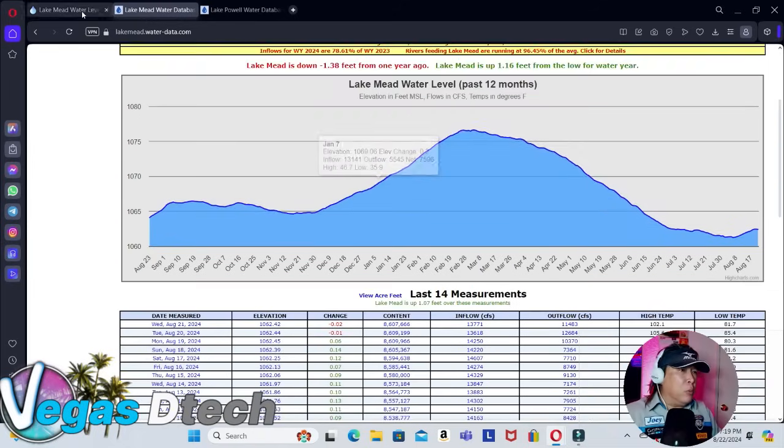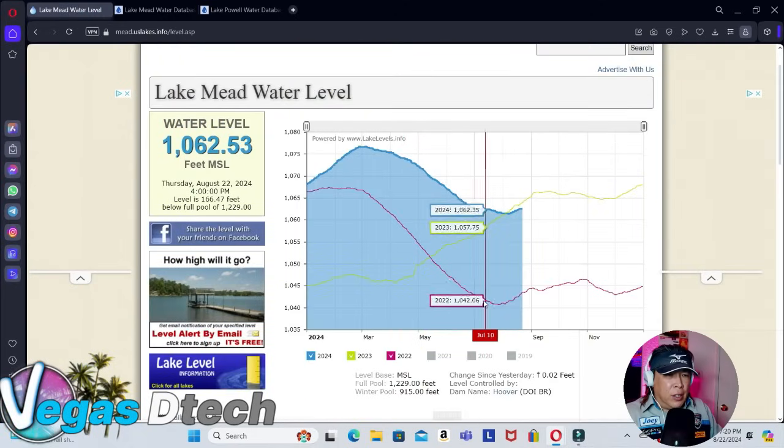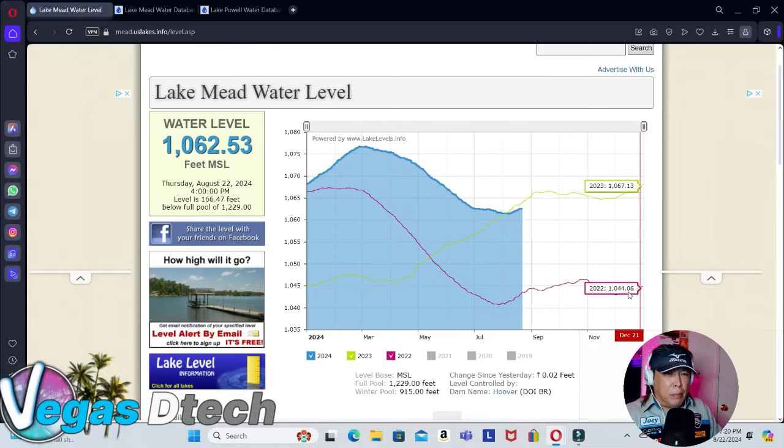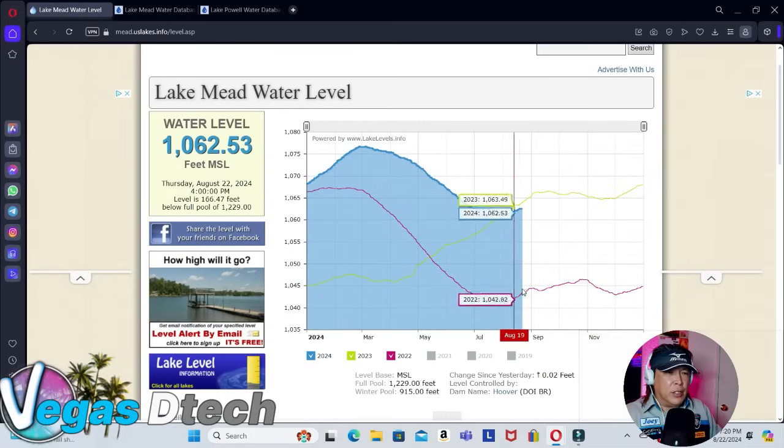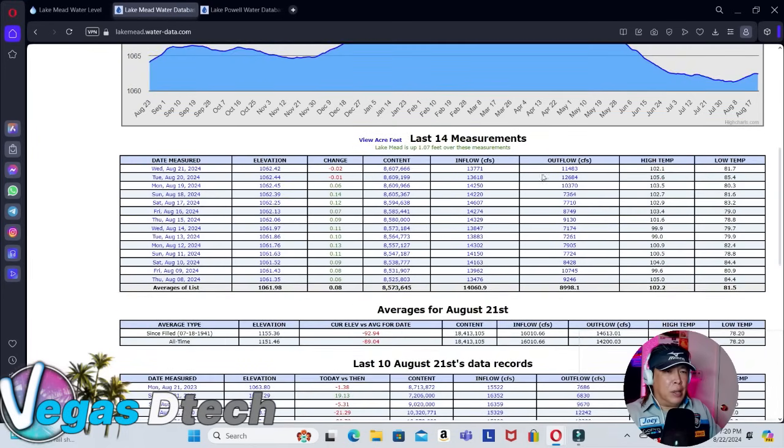Like I was showing you here, when we jump back to the map, look at this. You see how it is here? You see how it's been going up and coming down, going up, coming down, going up. It's just like playing around right here. So I don't know what the Department of Reclamation does with the water for the next couple of months, or they're just playing it, opening up the gates, tightening it up. But that's what you're going to see with the numbers here bouncing around, okay?